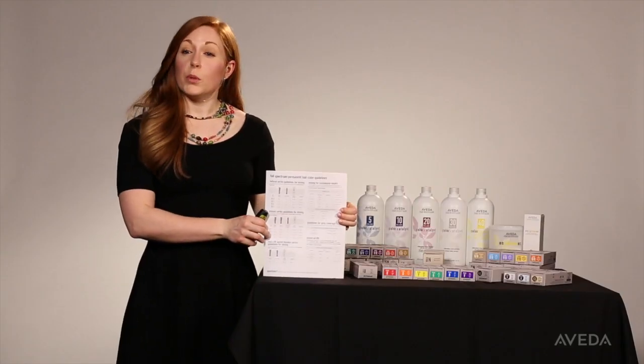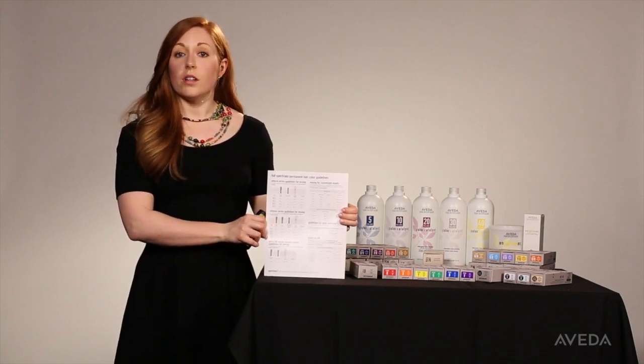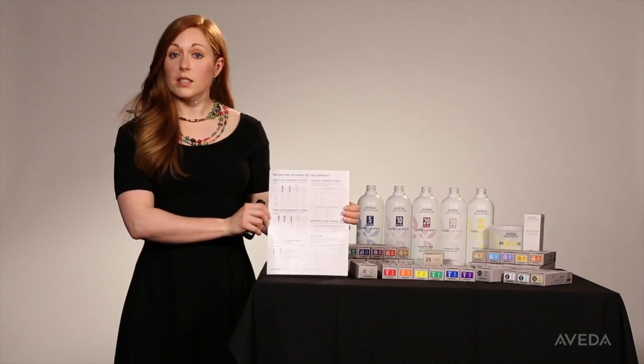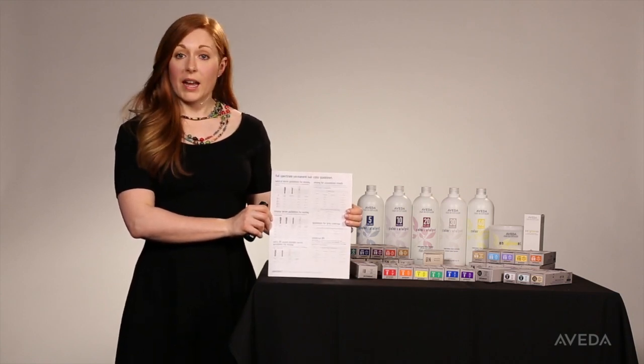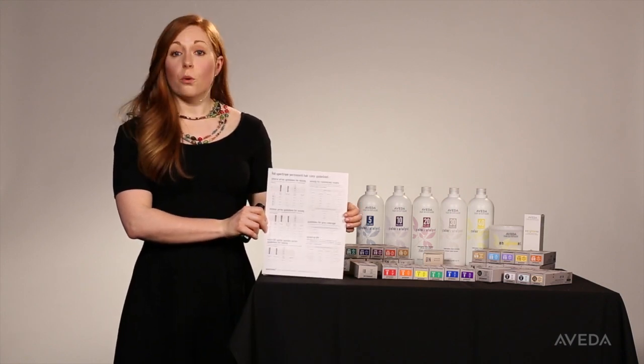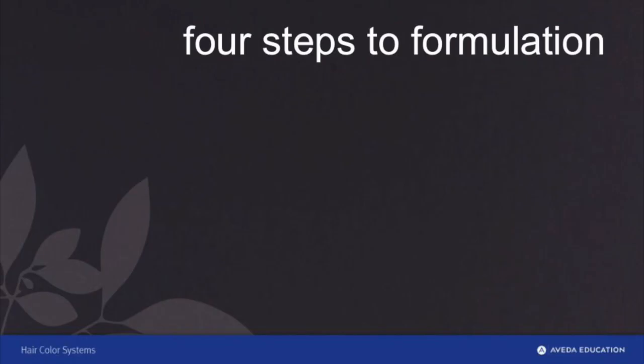If your guest is in between a standard formula and an intense formula, you do have the option of doing a bright formula, which is 20 grams of our natural series with 20 grams of intense base, and then double the pure tone for the level. So we would use 4, 8, 12, or 16 grams of pure tone.